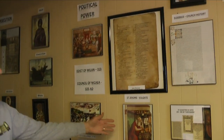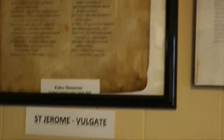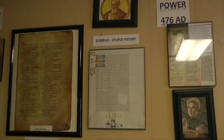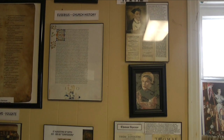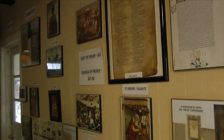Then we have Jerome translating the Bible into the Latin Vulgate that the Roman Catholic Church uses. You have St. Augustine and his writings, Eusebius' church history, and Thomas Aquinas, and a number of these other writings here.